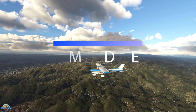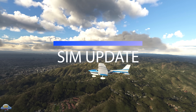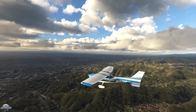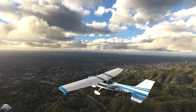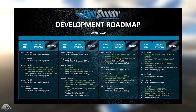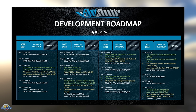Lining up on the runway for this week's sim update news. Earlier this week we were expecting to have the June development live stream. Unfortunately, the live stream was delayed until next week, and now it will go ahead on the 17th of July. In this development live stream, we are expecting to receive a release date for the next Sim Update 16, which will have the Boeing 707 from Aeroplane Heaven releasing alongside, as well as the next World Update announcement.